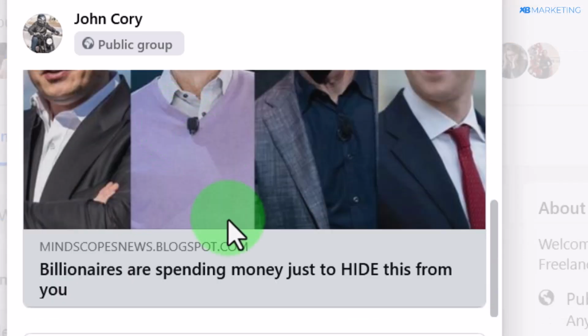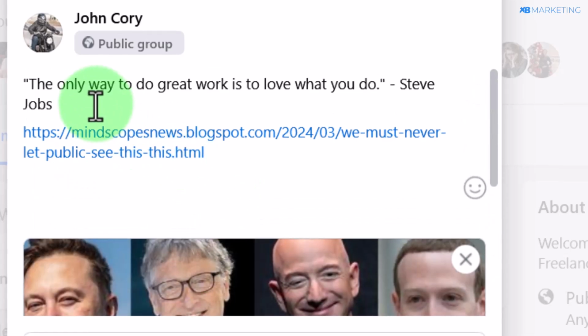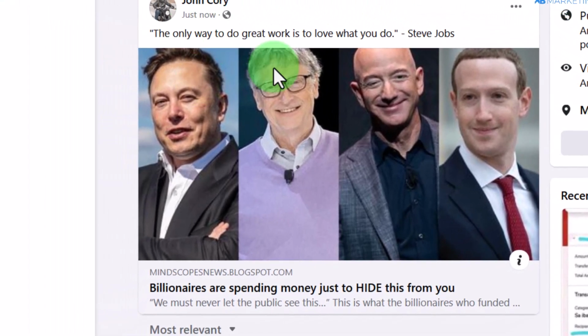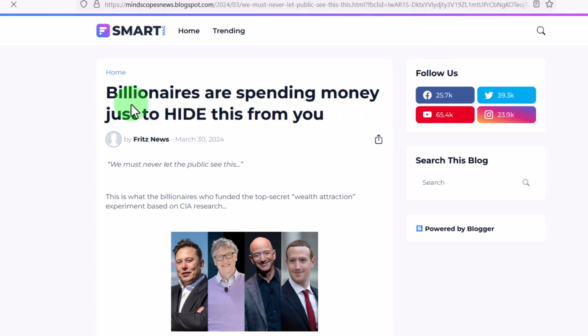So once you make that post, as you can see, Facebook is going to automatically show a thumbnail from your website. And most people are going to think this post is related to this news website. Once you click on post, as you can see just now, this post has been published to this group successfully. So once people see this quote, they are going to think this news website is related to this post. And like I said, once people click on this website to get more information on this post, they will be taken to our website, as you can see right here.